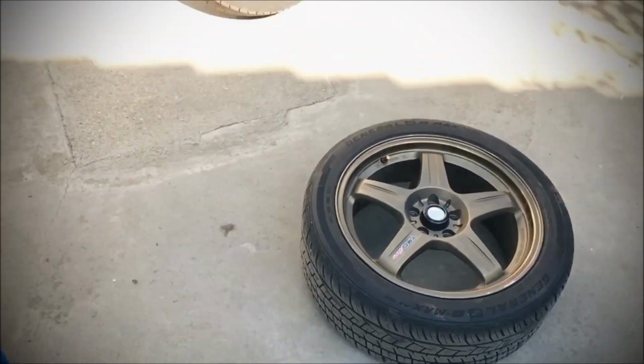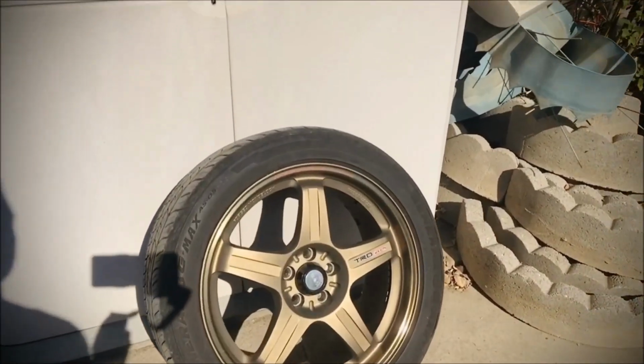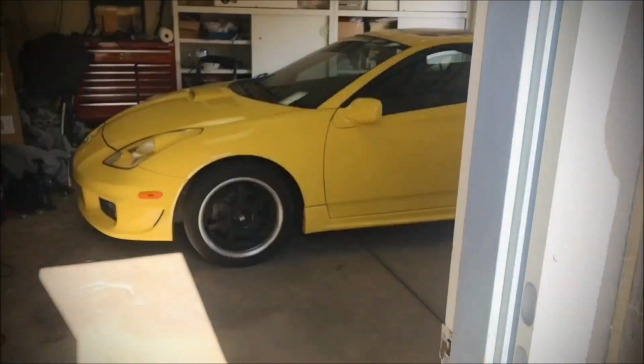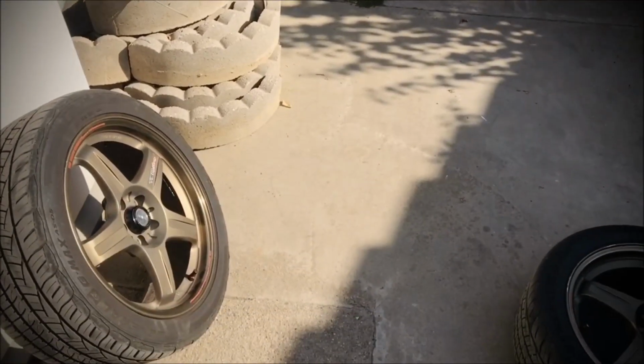Shout out to Michael for helping me make this deal happen. And thank you, Seth, for selling me these amazing wheels. They're gonna go on the Celica right there. But first, let's clean them up and get them ready.